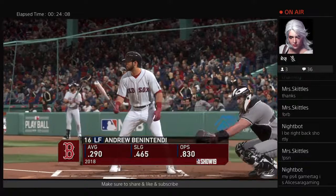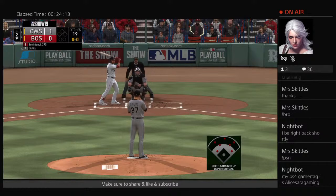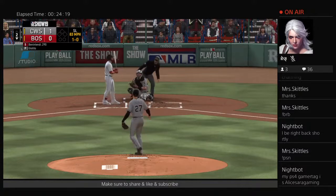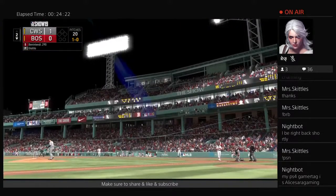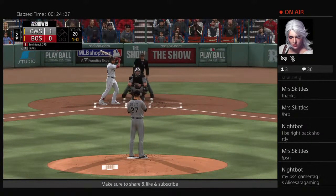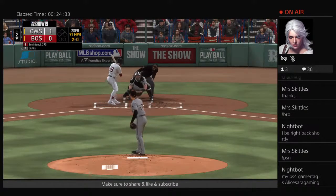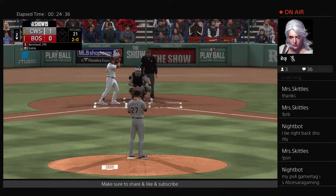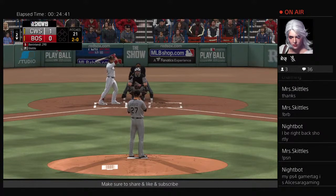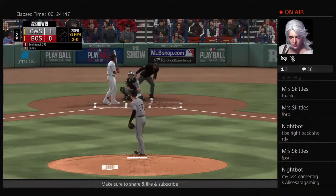The left-handed hitting Andrew Benintendi stands in as they'll have 5, 6, and 7 here to start the home half of the second. He's ready. Here's the first offering. Off the outside that time as the breaking ball can't catch the zone. Two balls and no strikes now to the Red Sox left fielder.